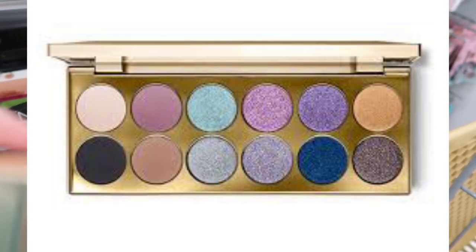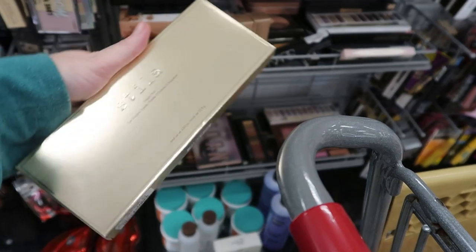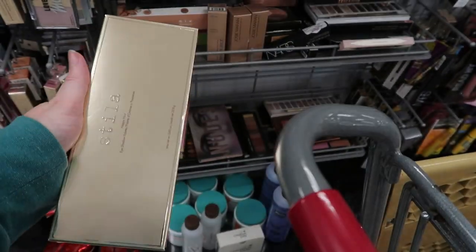I'll insert a photo right here. And yeah, that's a good buy. And this is heavy. It's a heavy one. I wouldn't travel with this. This is very, very heavy.